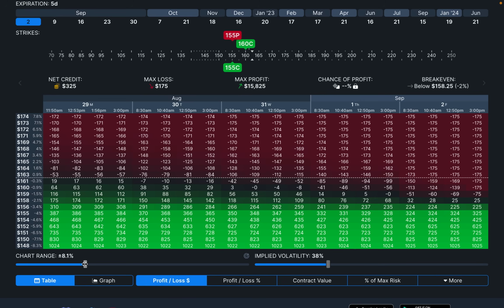Now remember, you can close out of this at any point in time, guys. So let's say Wednesday comes and Apple has dropped 1.5%. According to this, you'd be up around $50. If you're up $50, go ahead, take your profit, close out at that point if you want. You don't have to wait until expiration. You don't have to let it expire. You can close out any point in time.